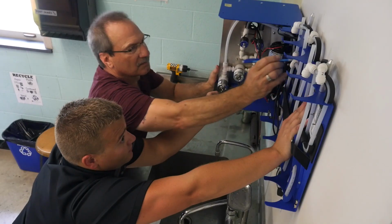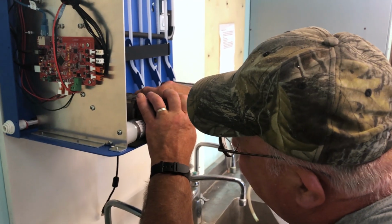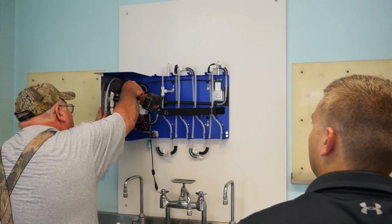The knowledge and expertise of the sales rep, and Tim specifically, who was able to really explain to everyone what type of water we were going to have and also how the system worked.